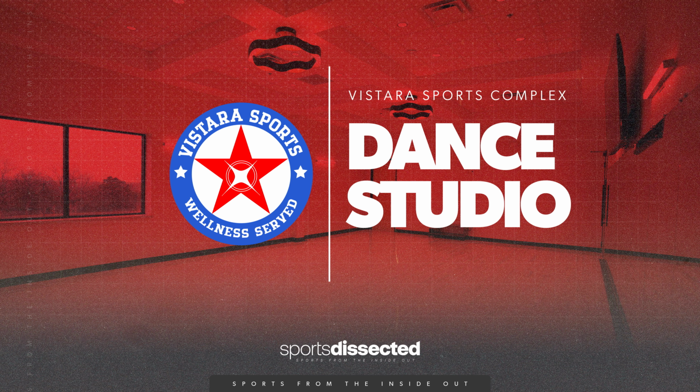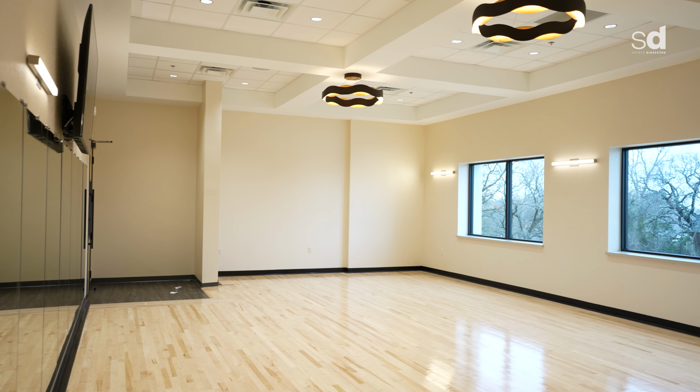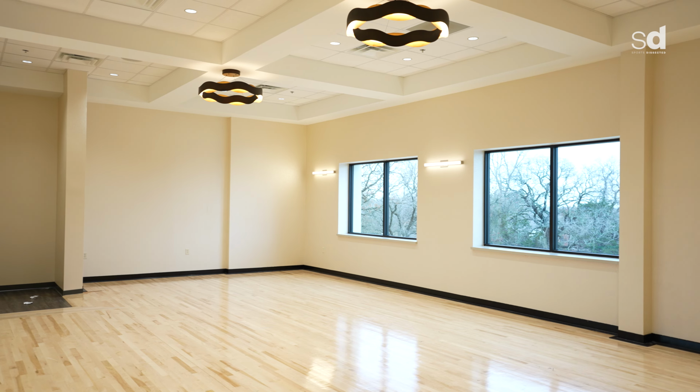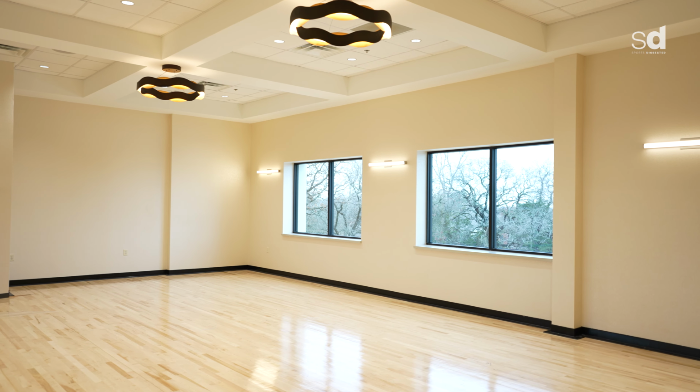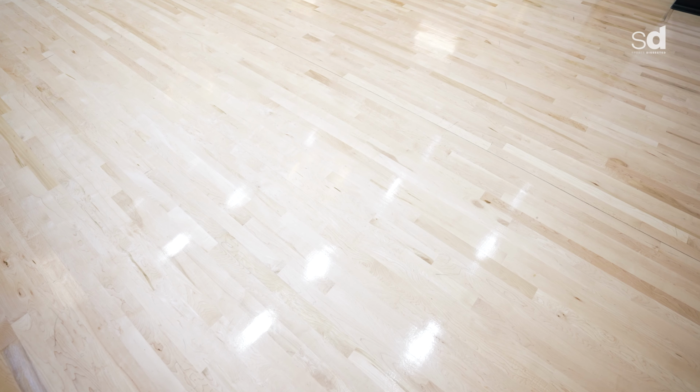So another pain point that we wanted to solve was to have a professional dance studio. We realized that there is an excellent opportunity for us to make available a professional space within our facility. So we ended up opting for the Neoshock dance flooring. So we have the polyurethane buttons. On top of that, we have 2 layers of plywood. On top of that, you see the maple wood, which is of very high quality.